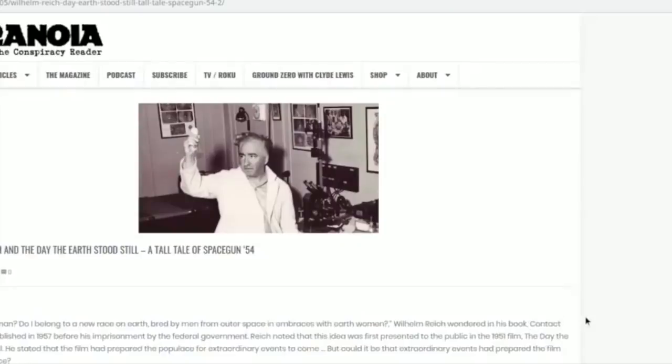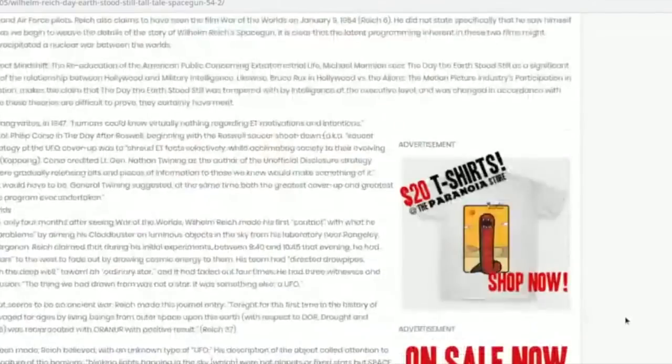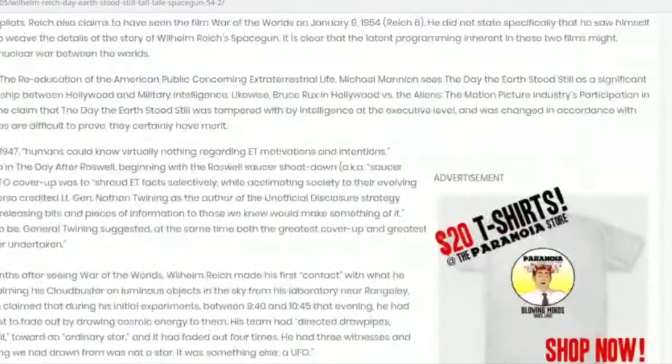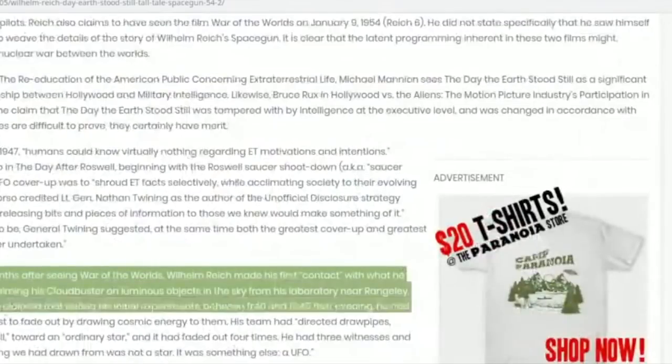A tall tale of Space Gun 54. There we go. I was trying to link that for a couple of days, and I ended up getting all the 50s UFO data. There's just so much and so many sightings. So I abandoned that, but I do think it's definitely linked.